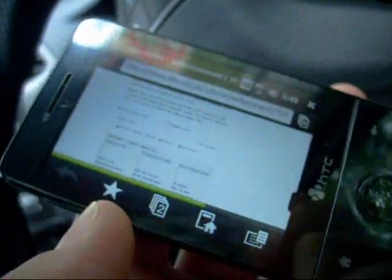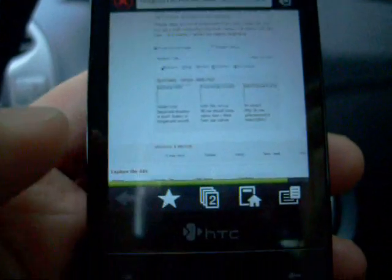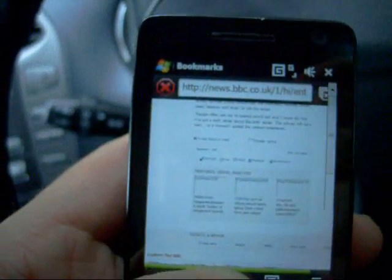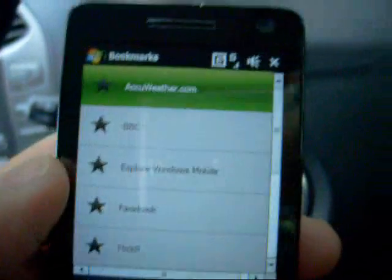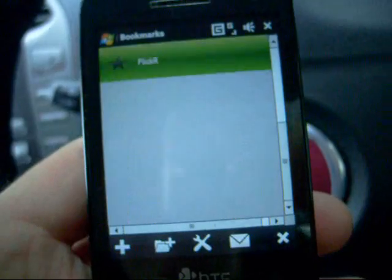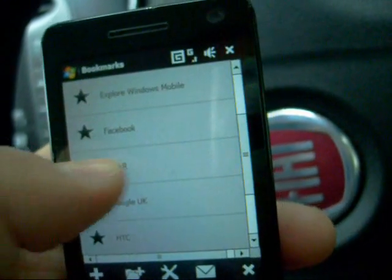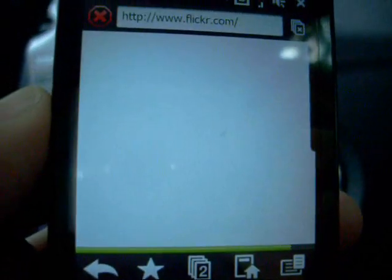I can also do things like open up new tabs. So let's go to here, and you can see I've got two tabs open down the bottom there, and I can see if I press them I can go and open up a bookmark. So let's go on to, I don't know, let's choose one of these bookmarks. I could either scroll down like that or move up and down. Let's go to Flickr, and that will open up.